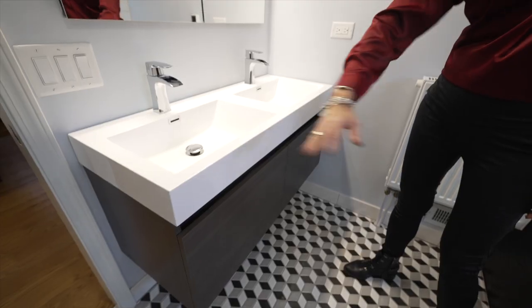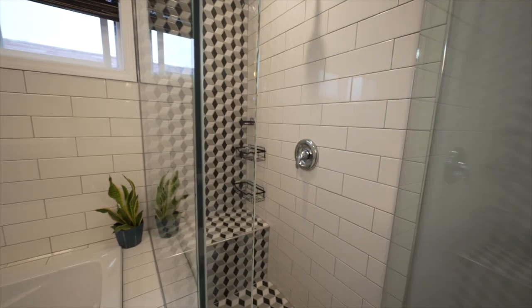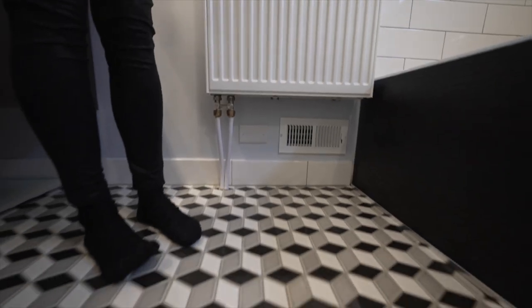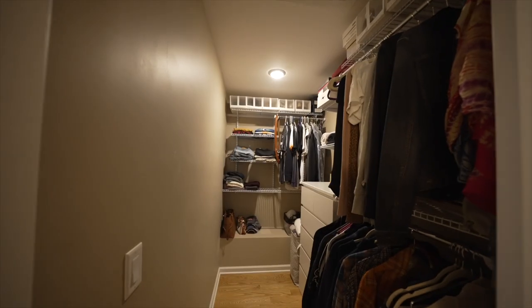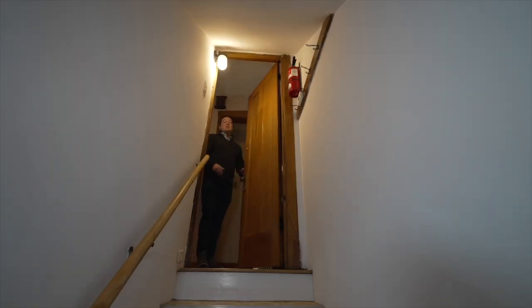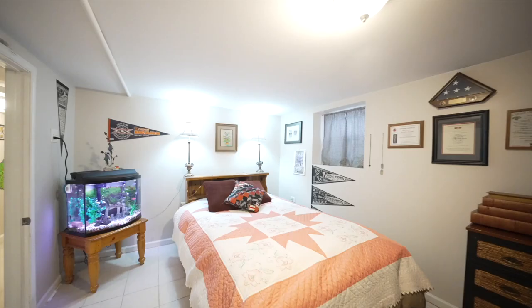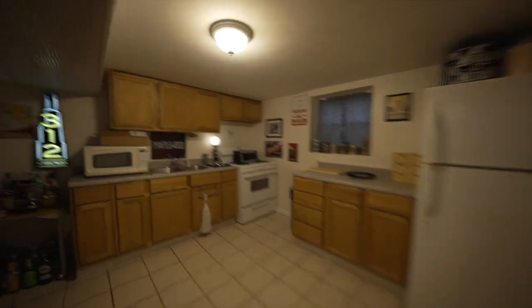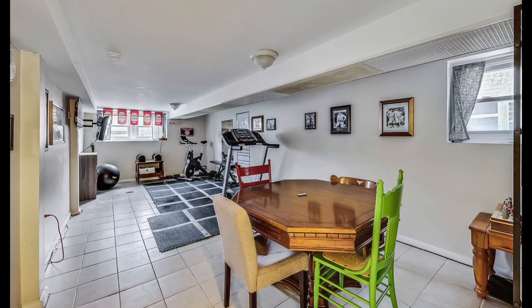The new luxurious primary bath features double bowl sinks, an indulgent bubble tub, a separate shower, and heated floors to keep your feet toasty warm in the winter, and an essential walk-in closet, a true retreat. The basement is a hidden gem, offering an additional full bath and bedroom. It even includes a convenient kitchenette, perfect for guests or as a private space for extended family.